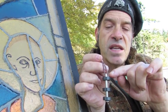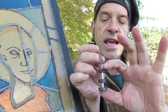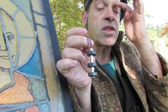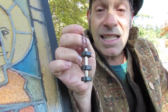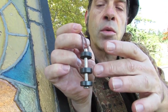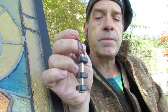So we've got north face up here and north face up here. So these two are in the same polar relationship. And for that reason, I also call this piece As Above, So Below. Because when we take a point of reference in the middle, we see as above, so below, same magnetic polarity.